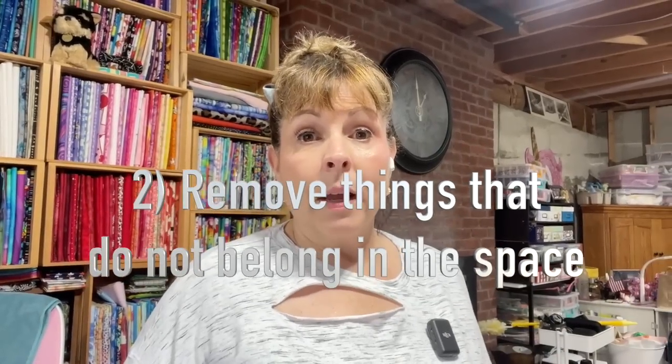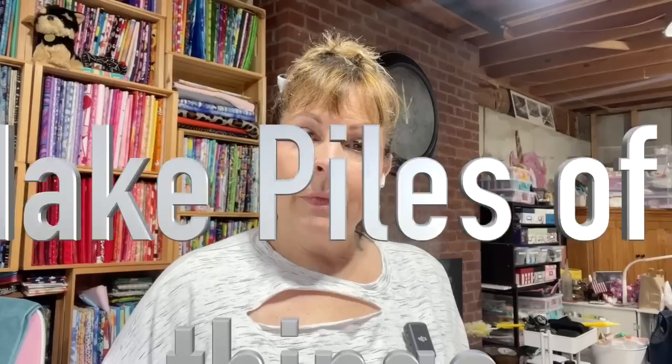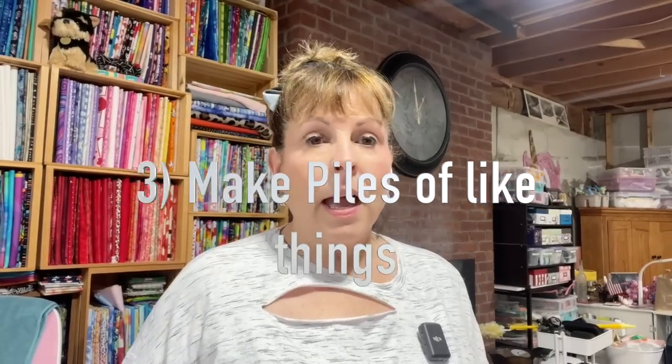Remove non-sewing items, and I'll show you how to do that. Make piles. So as you're going through, have a pile for projects in progress. Have a pile for quilts that need to be bound. Have a pile of rulers. Have a pile of patterns. Have a pile of scissors. Have a pile of thread. Whatever goes together, have a pile. Have a pile of fabric that you still need to fold. Scraps, all kinds of stuff.